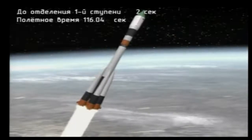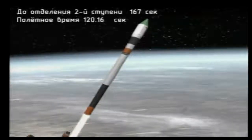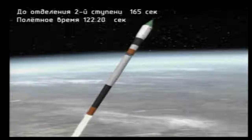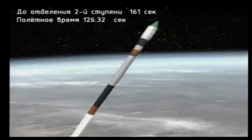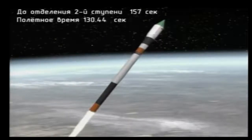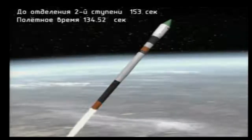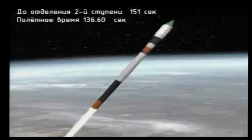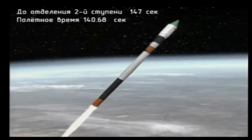Rotation parameters are normal. Strap-on boosters have separated. The side pods separated. Vehicle is stable. Vehicle stable on its second stage engine now. Good engine performance on the second stage.